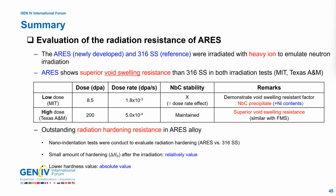In this study, the newly developed RS6P exhibits superior void swelling resistance compared to 316 stainless steel under low and high damage level at high temperature. Though significant dissolution and reprecipitation of niobium carbide precipitates were observed near voids for the RS6P irradiated at 500 Celsius, dissolution of niobium carbide precipitates was less significant for the RS6P irradiated at 575 Celsius, which suggests the better stability of niobium carbide precipitates.